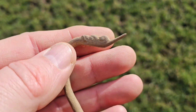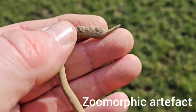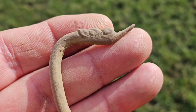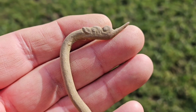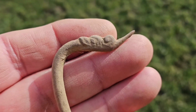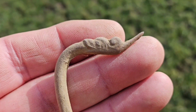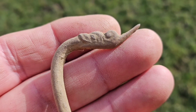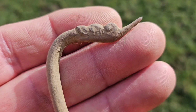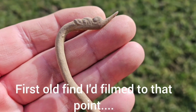As you can see, it's zoomorphic. It's got an animal. That's its mouth there, and this bar is coming out of the animal's mouth. Looks medieval to me, possibly even earlier. You can see the animal's eye there, and that's its back end. So what has that been? That to me looks really old. That looks at least medieval to me. That's the find of the day up to now. In fact, it's the first find I've filmed up to now, so there you go.